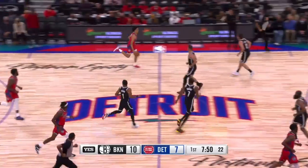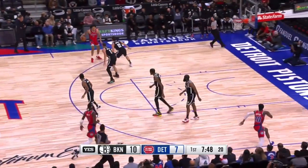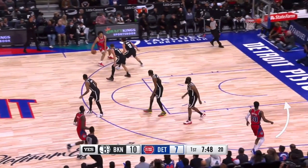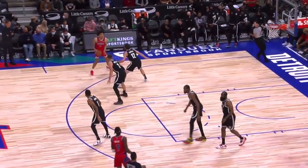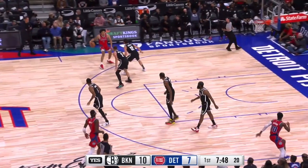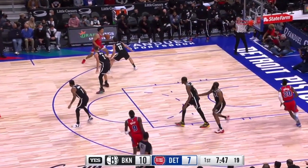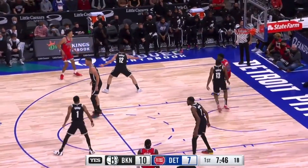I do think he's slightly more on the reactive side as a passer. He's a touch late on this one, because he doesn't anticipate it on this dribble, despite the cut already starting and James Harden ball watching, and that extra dribble weakens the delivery and the layup disappears.